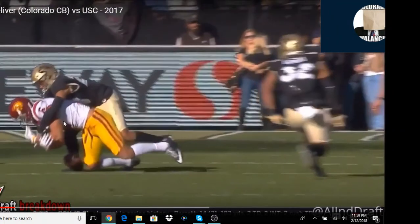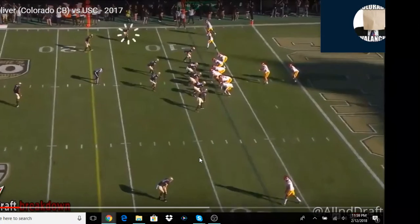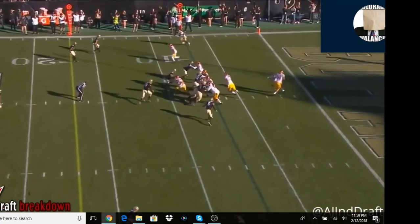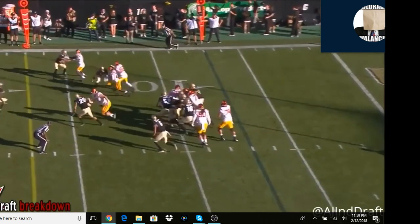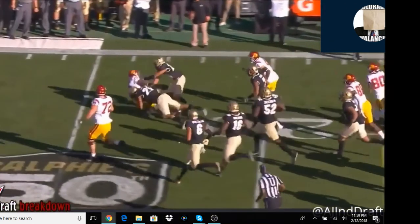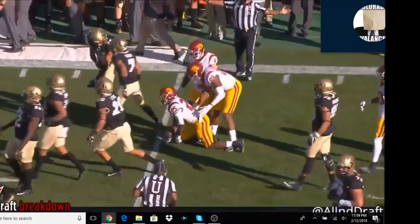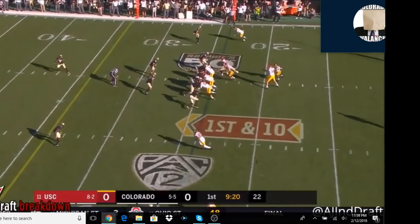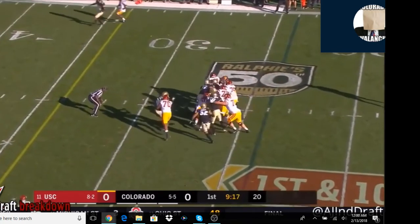And look at where his arm was, too, right? He broke up that ball, right between the hands and body of the receiver. Nice. Come on, finish him. He tried to strip the ball. Yep. I think he did that because he knew Lewis was there with him.